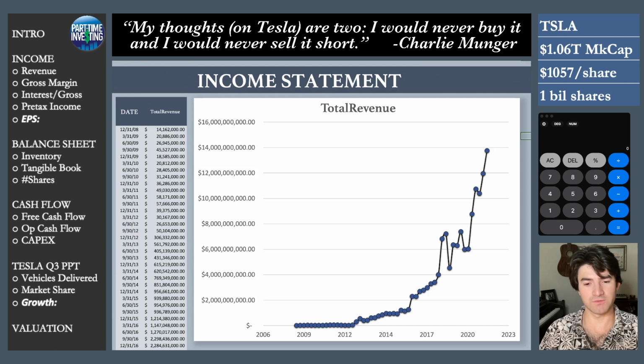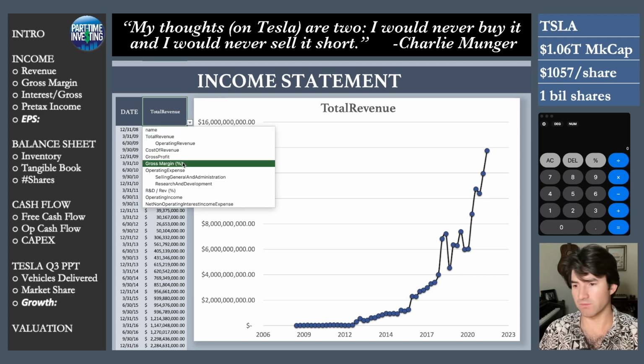All right, so let's get started with the financial statements. First up, revenue. Look at this growth. This is what an exponential graph looks like. Nothing bad to say here. Usually we only want to look at revenue and make sure that it's growing, but this is on the huge exponential up. So that's always going to lead to a higher multiple than something that's not growing this fast. All right, good sign.